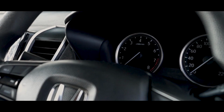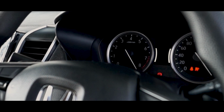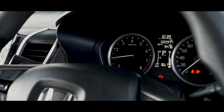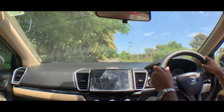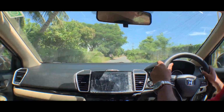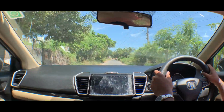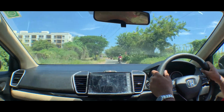The speedometer and tachometer are analog units unlike in the higher variants and are straightforward and legible at all speeds. You get an MID in the middle that showcases several useful information such as gear indicator, 2 trip meters, fuel display with warning, average fuel indicator, instant fuel economy indicator, distance to empty, outside temperature indicator, among other things. All useful information is provided here.